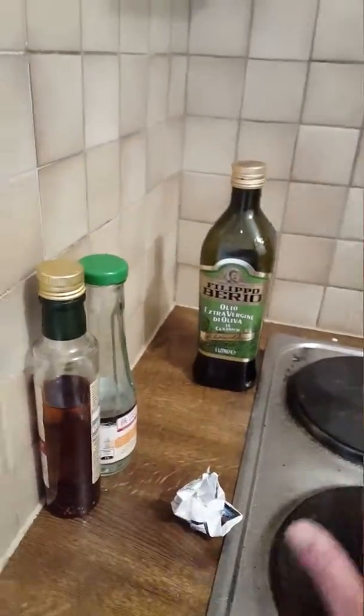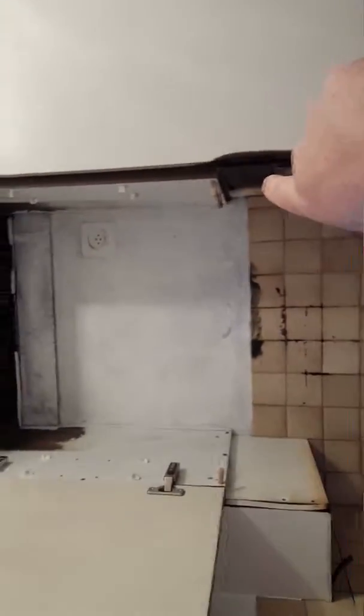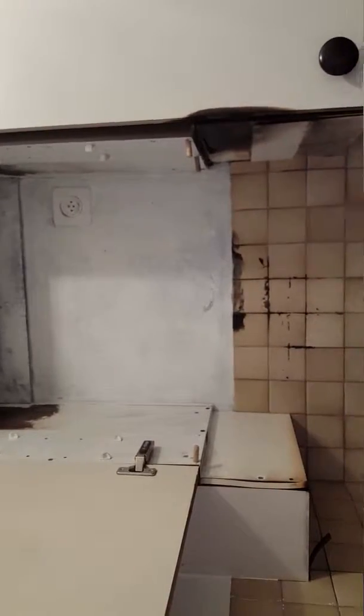Nothing caught fire here. That's the plate I had on. I had this plate on, nothing caught fire. There was no fire here. Mystery is, how did that catch fire? And how did that, on the other side of the cooker, that side, how did that take more flame than that side? It makes you wonder, doesn't it?